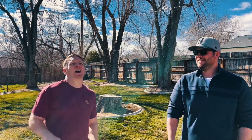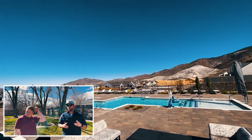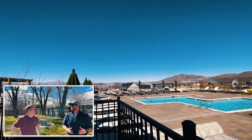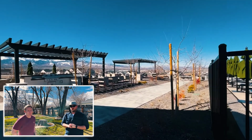The HOA goes all the way up to $200. The reason it fluctuates so much is that there are gated communities out there. Inside of those communities, there are also clubhouses. That's some of the beauty of South Reno. With them being newer builds too, and we're seeing a ton of building going on down there right now, Toll Brothers and Lennar are out there. We've got some B-roll of that for you as well.